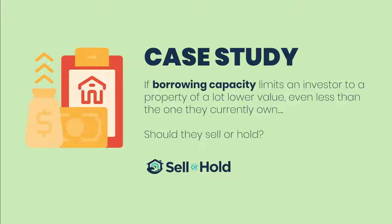This case study examines the impact on sell or hold's assessment when the investor has limited borrowing capacity that restricts their options. In this case, the investor has ample equity, enough to buy a replacement property over $1 million in fact. However, their borrowing capacity limits them to a property of a lot lower value, even less than the one they currently own. Should they sell it or hold?